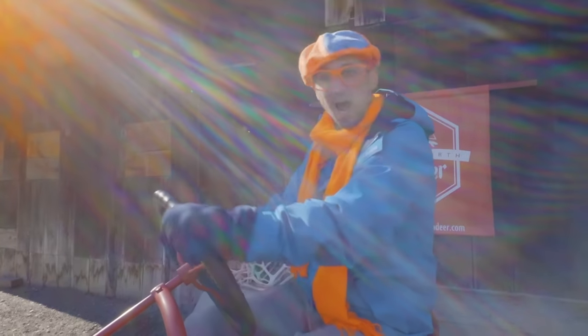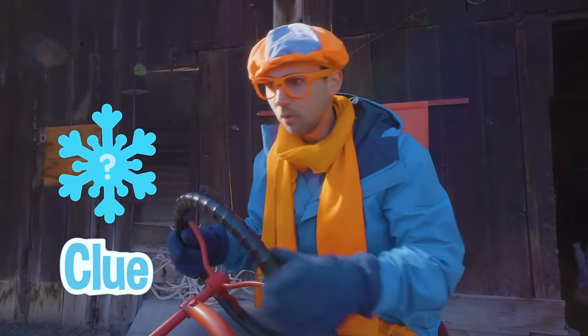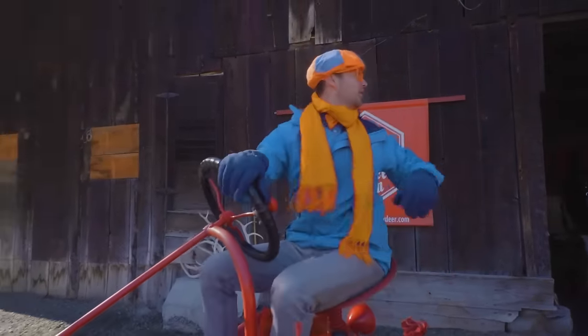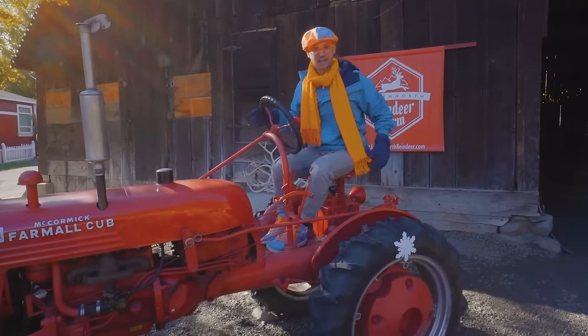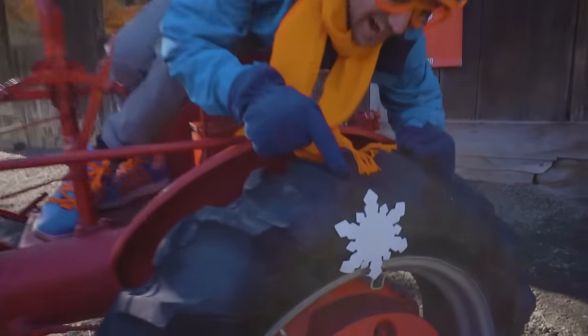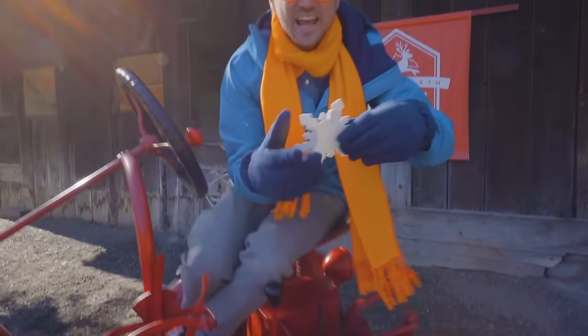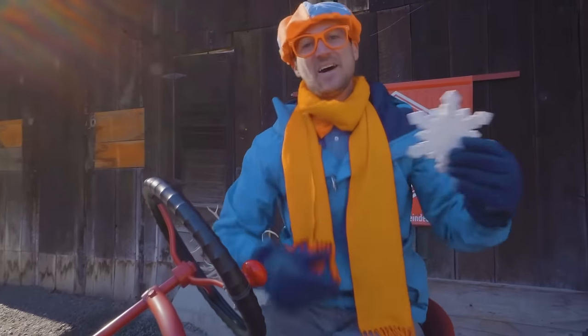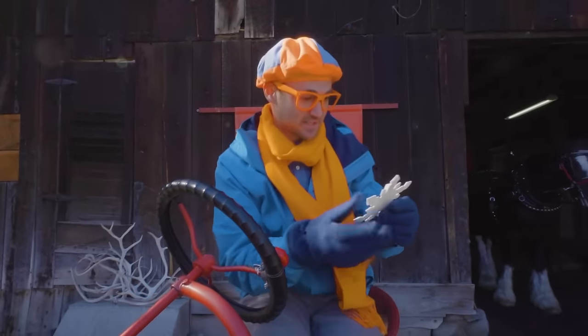What'd you say? What? You found the clue? Where? It's on the tire? Oh, yeah, you're right. Right here. Wow, good job finding the next clue. Okay, I think I should read it and then see where it leads us next.